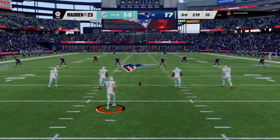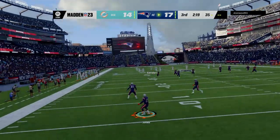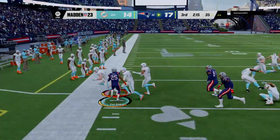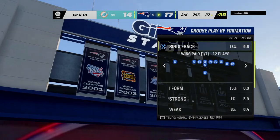Now after the touchdown, ready to kick it away is Sanders. Takes it at the 7. And he is out of bounds as they'll start up past the 30.